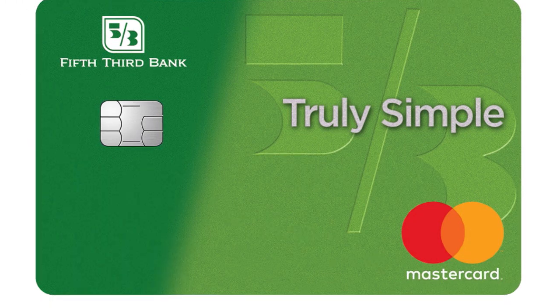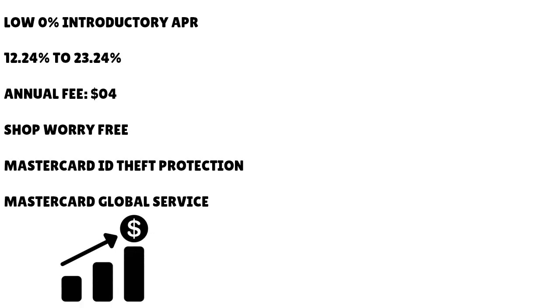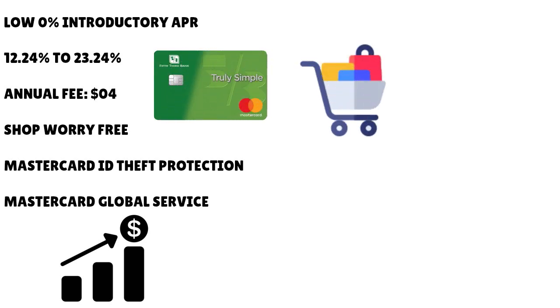And the card comes with a low 0% intro APR for your first 18 billing cycles. Check this out, 18 billing cycles. This is just fantastic. And we're talking about a low 0% APR on both purchases and balance transfers. This is definitely a great card to have if you are thinking about consolidating debt, okay?